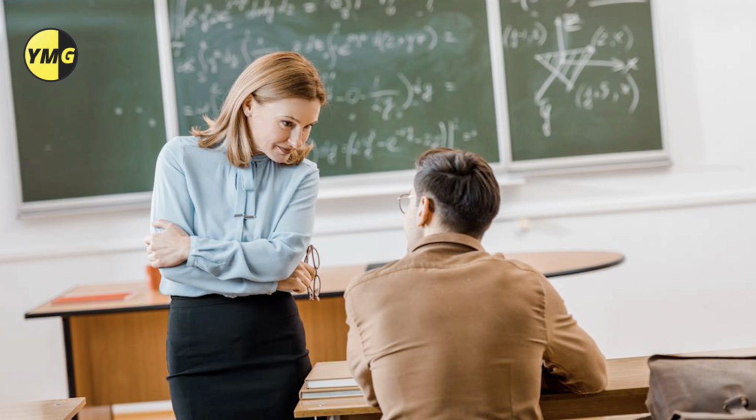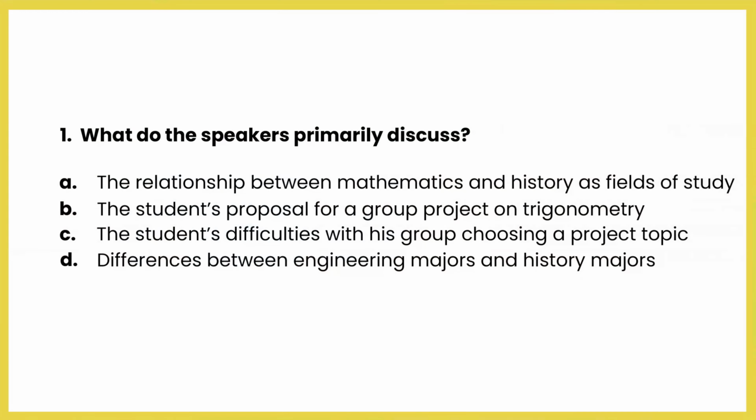Okay, that could work. The most important thing is to acknowledge all of your different perspectives. You each have special expertise. Try to create a project that uses all of your interests and abilities.